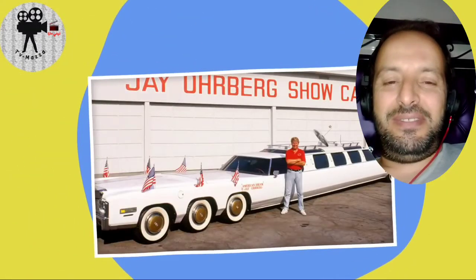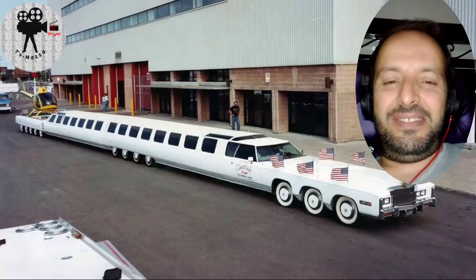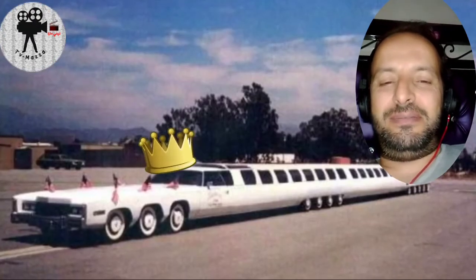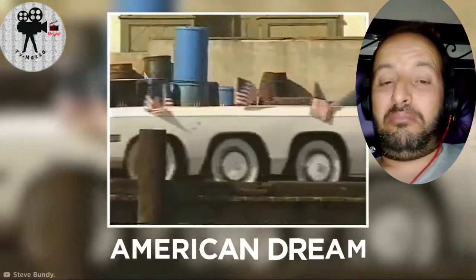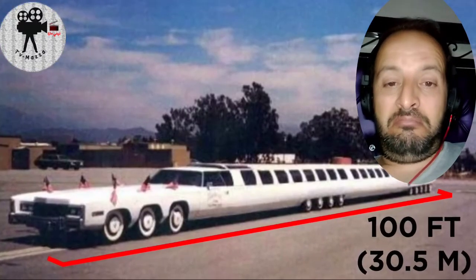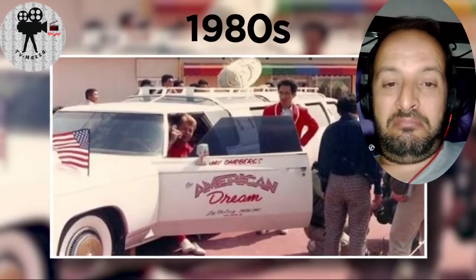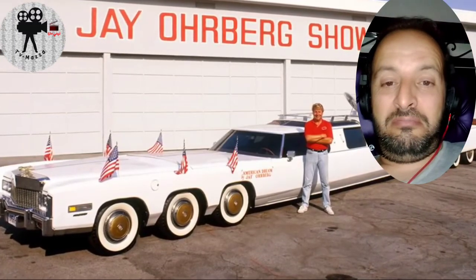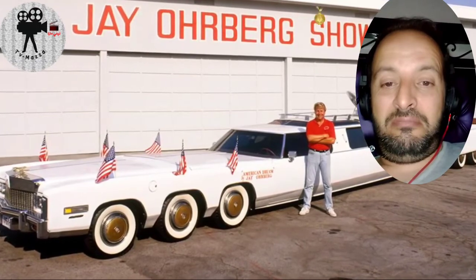The American Dream. Nope, that's not a rendering issue. Say hello to the undisputed daddy of all stretched limousines. This is the hilariously named American Dream, and reaching an incredible 100 feet long, you can certainly see why. It was created back in the 1980s when one wild car customizer, Jay Orberg, set out to pursue his dream of creating the world's longest car.